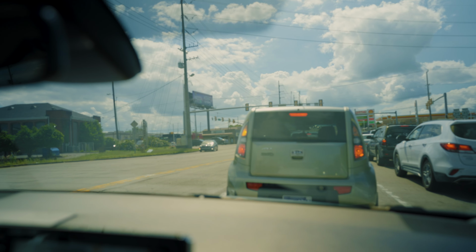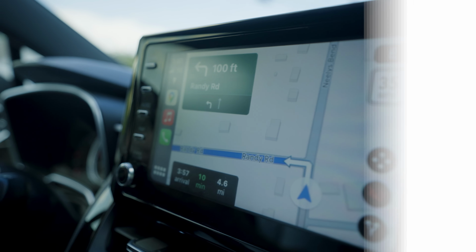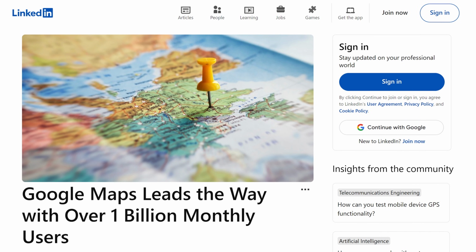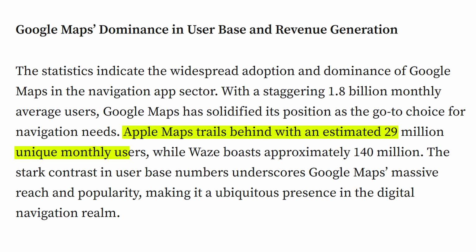I find Google Maps gives more accurate ETAs and traffic. Sometimes with Apple Maps, I'll be in standstill traffic and it doesn't change the ETA, only to then start adding minutes to it later on as the ETA is approaching. Google owns Waze, so they have access to more data to accurately calculate ETAs and the most efficient route. Google Maps also has over 1 billion monthly active users, compared to Apple Maps' estimated 29 million monthly active users. So Google Maps has much more data to rely on.